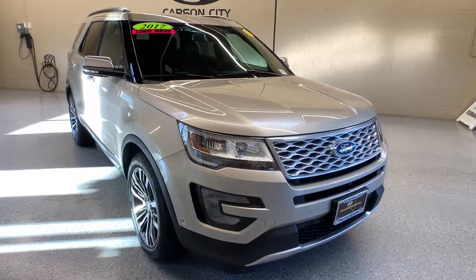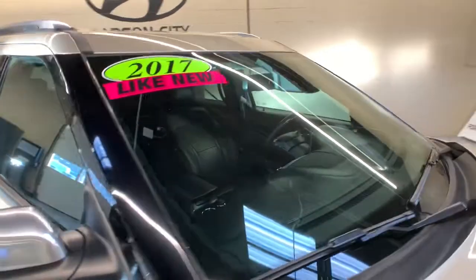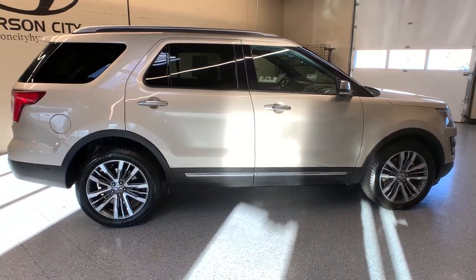Can you see yourself in the 2017 Ford Explorer? With less than 80,000 miles on the odometer, this vehicle provides excellent value. Take on every project with confidence in this spacious, versatile Explorer.